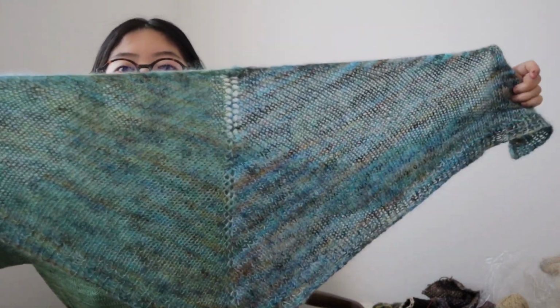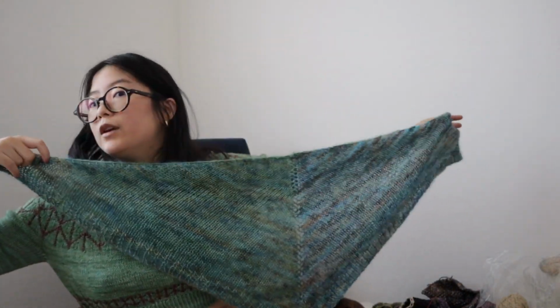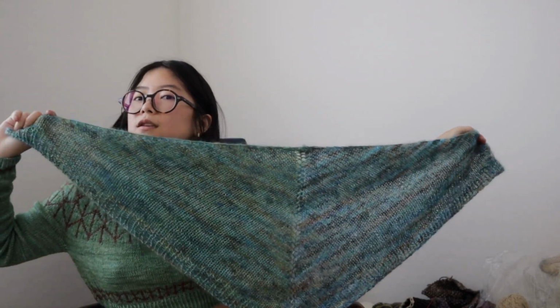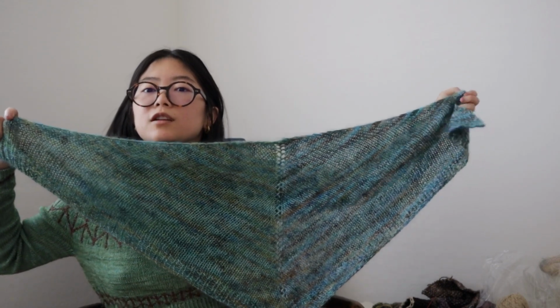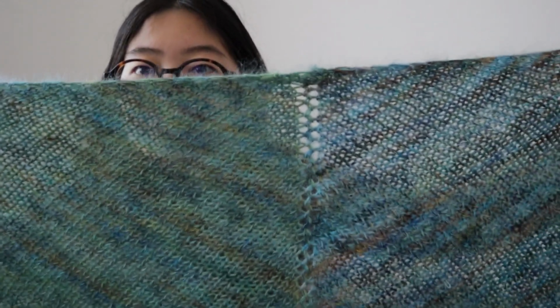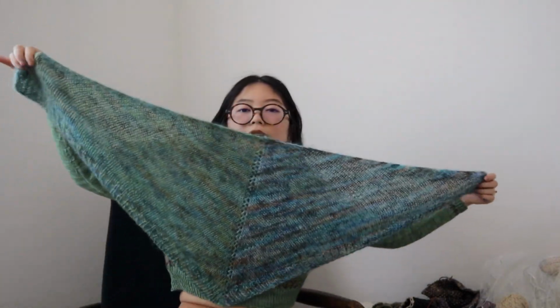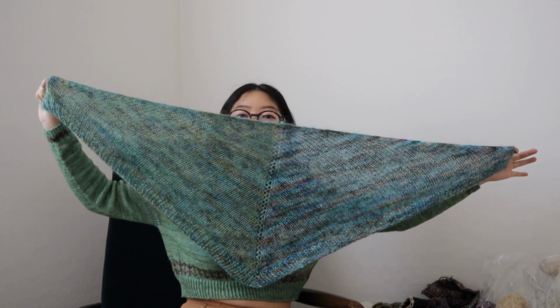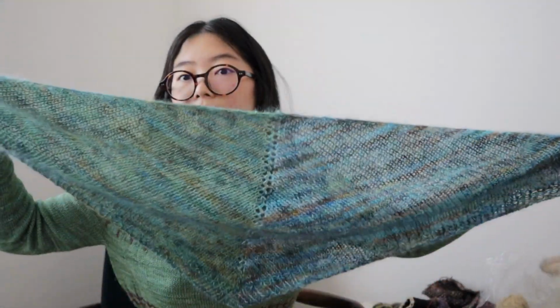I think it looks great because if you look from far away, it looks like you're using one type of yarn almost, and then you look closer and you're like, oh wait, there's two. So I love how this turned out. It's exactly what I had in mind. The size is perfect, and as you can see, I can hold it up relatively easily. It's quite small, but it is a shawlette. That's the only modification I did.